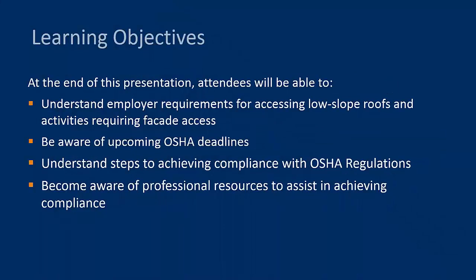Our primary goals today are to give you a general sense of what the OSHA requirements mandate for contractors and building owners relative to work that's performed at heights. We also want to give you some effective ways to comply with those requirements. Some of the specific learning objectives that we hope to cover today are shown on the slide here.